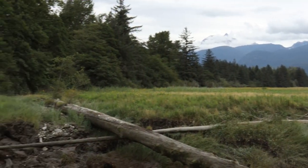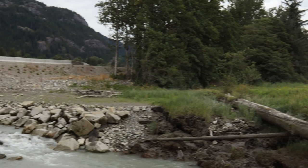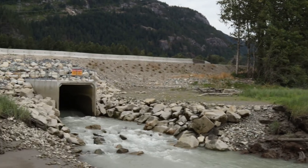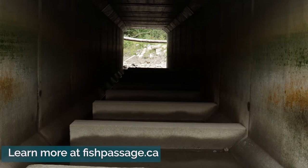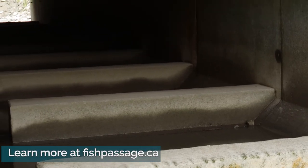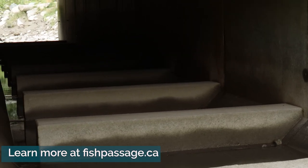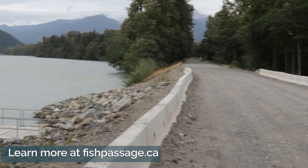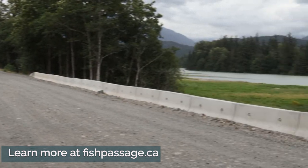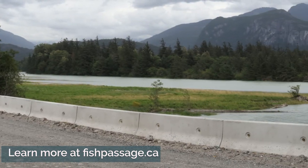With support from multiple partners, the Squamish River Watershed Society replaced a round culvert with a larger box culvert, which now holds water during all but the lowest tides. It has baffles inside, which are like speed bumps that slow the water. This makes the passage easier for these young wild salmon and other species at risk, and gives them better access to the estuary.